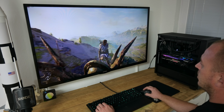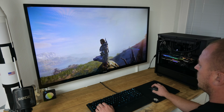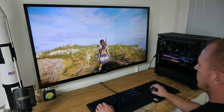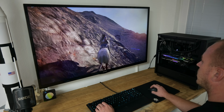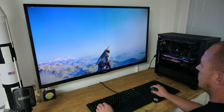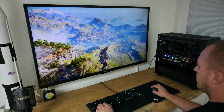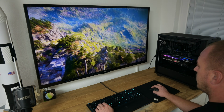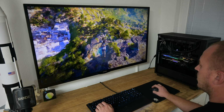The temperatures are pretty normal. The CPU is about 50 or under 50 Celsius at maximum load, and the GPU is about 57 to 65. I also used MSI Afterburner to make manual fan control according to temperatures. And the frame rate in 4K is between 70 and 100.